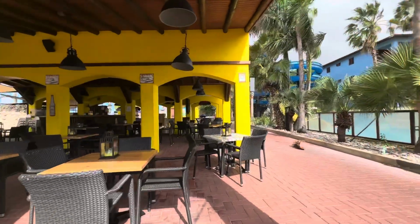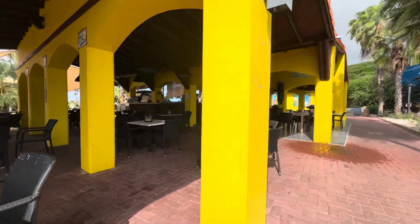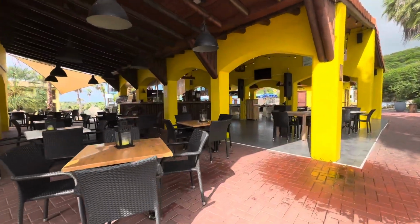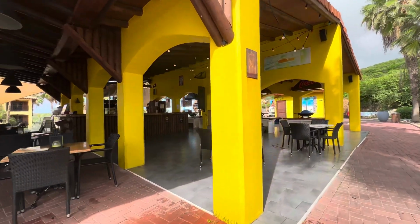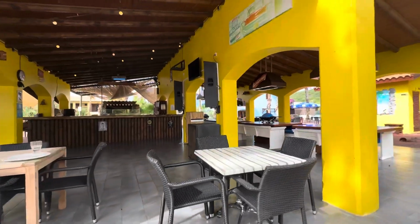At the top of that ramp, we're going to veer to the left and come over here to the pizza bar. If at any time while you're on site you decide you want to have pizza for lunch or dinner, this is where you're going to come. I will show a menu of the options they have later in the video.